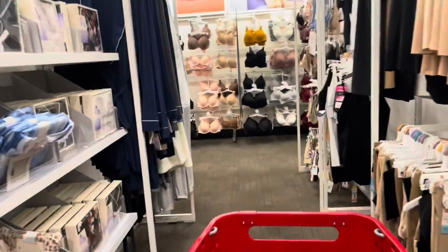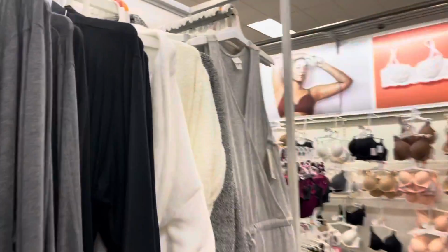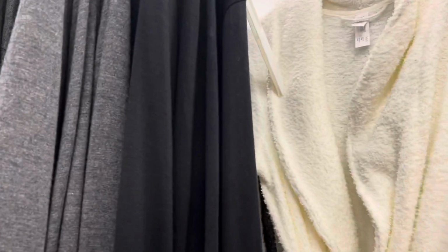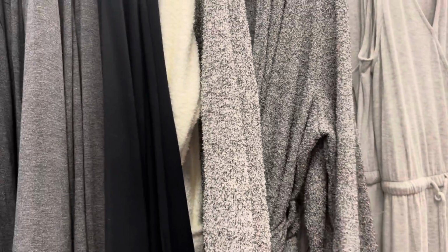You guys, if you come to Target, check out the robe section. They are so perfect, especially the Stars Above one. It's so soft. If only you guys could feel how soft it is. And it's only 30 bucks, which is not bad. Oh, I'll hang that up right now. This one's super cute too, and cozy, cream color. This one's a little bit more pricey, but super cute. Stars Above, another one. But I really recommend the first one I showed you guys, very soft.